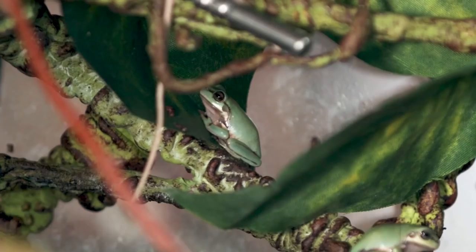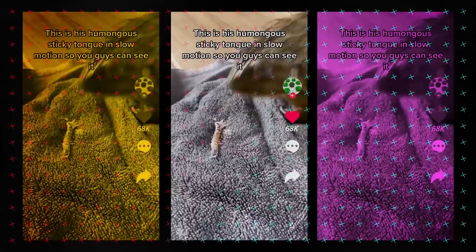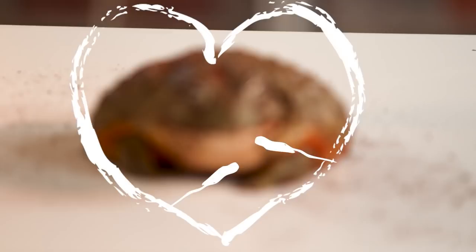Over here is my favourite. This is Jabba, my giant African bullfrog. He is humongous. I walk into a pet shop and I see Jabba, and I said to myself, I'm not leaving this pet shop unless I have Jabba with me. He is the ugliest frog I've ever seen, but I love him unconditionally.